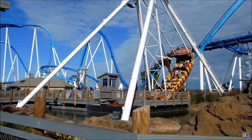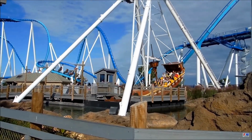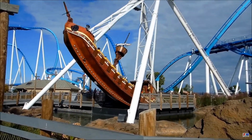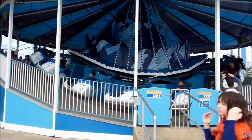Next up, I got Ocean Motion. Very good ride, 10 out of 10. Ride it every time I'm at the park. Gives very good airtime if you're sitting at the ends. If you want more tame rides, sit in the middle. Next, I got Matterhorn. This ride has a very special place in my heart. I'm not sure why though.